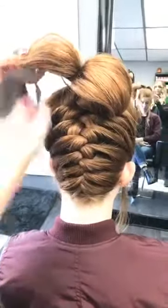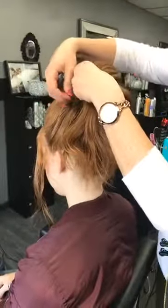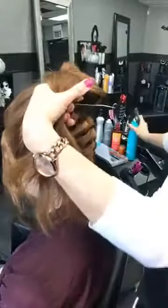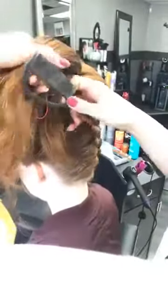Okay, so now we're going to the other side. Gotta go that way. We're going to smooth out the top. Victoria said she doesn't have enough hair. I'm struggling a little, guys. Bear with me. It's gonna look pretty when I'm done. It already does look so cute.